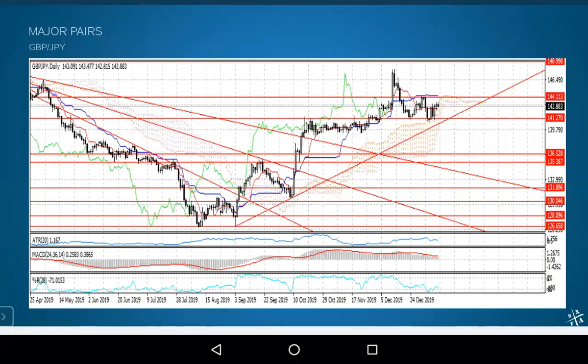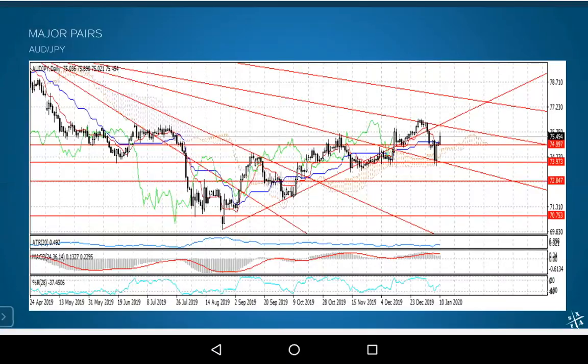Aussie JPY, again, a yen pair, so it did do that retrace throughout the week, breaking up towards the trend line, breaking a level of resistance. This is another one that I'm pretty certain is going to give us a good chance to trade it back down, but last week was definitely a rout for the yen.